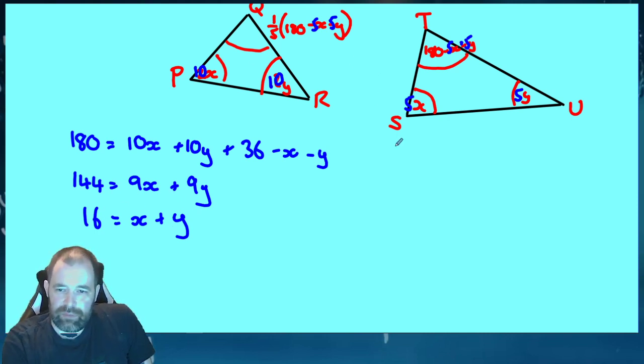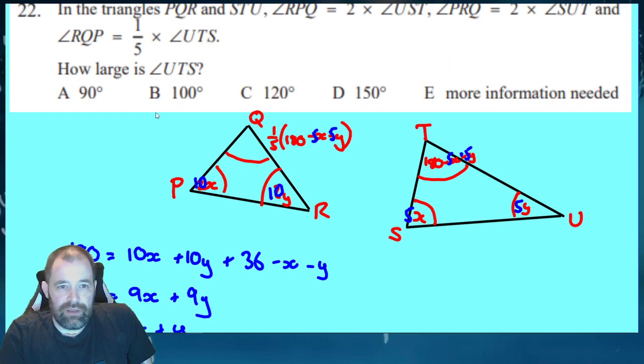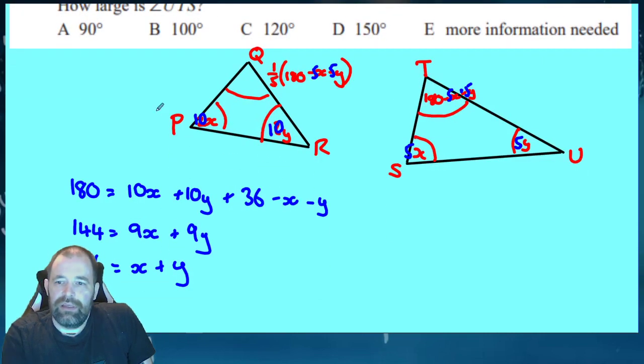And then using a similar trick here, you can say 180 equals... Yeah, this doesn't actually get you anything. What's the question asking? Is it angle UTS? Yeah, weirdly you can do this. If you did the same trick with this triangle, you'd get 180 equals 180, because the five x's and five y's cancel out.